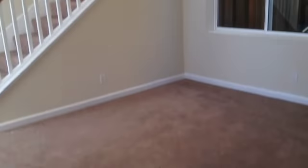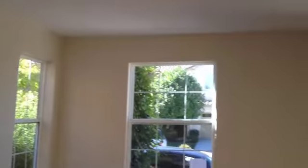Here's the living room. As Abby pointed out, no window coverings in any window in the whole entire house, which will be thousands of dollars. Oh, look, there's a little powder room right here too, right by the front door. That goes up.